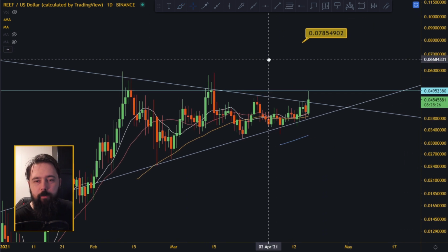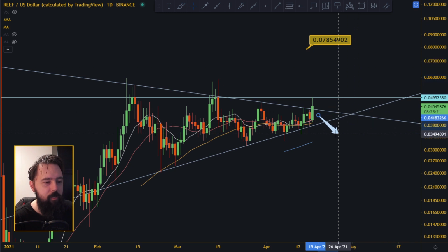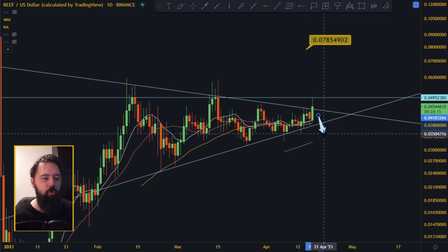Now, of course, this is a bull market. In a bull market, we always expect the price to go to the upside and not the downside. There is also a chance to go to the downside, and I've been saying if we do, we should be looking at this blue line, that's the 100 moving average, for support.